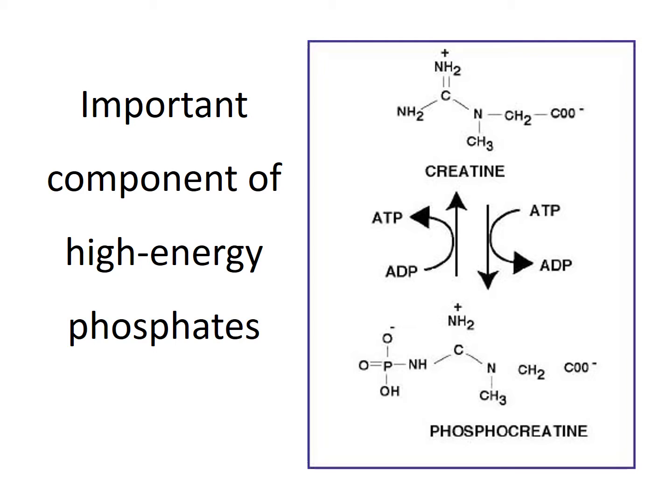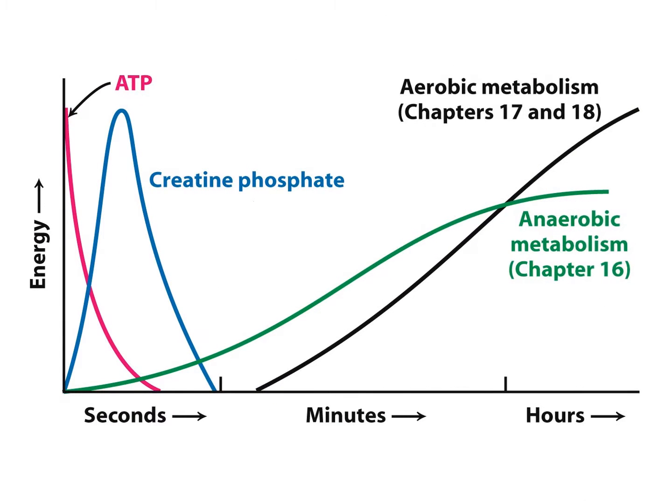Creatine plays an important role in metabolism. We will have a detailed look at creatine in Study Unit 4. Creatine is a reservoir for ATP. If ATP is used up, creatine phosphate will resynthesize ATP. Thus, creatine plays a major role in explosive type action that lasts a few seconds.